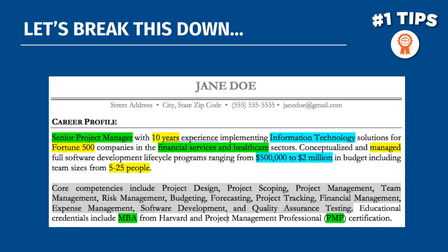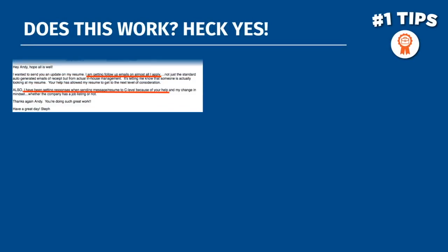And if you don't believe me that this stuff works, by the way, don't worry, I'm not going to sell you anything here. But I do want to show you these people. Stephanie had her resume like John's. We changed it to Jane's. She's in my boot camp, and she sent it out to 10 in one week. I said, report back to me. How are you doing? She said, I've been getting responses by sending my resumes to C-levels with your help, and I'm getting emails back on almost all I apply to.